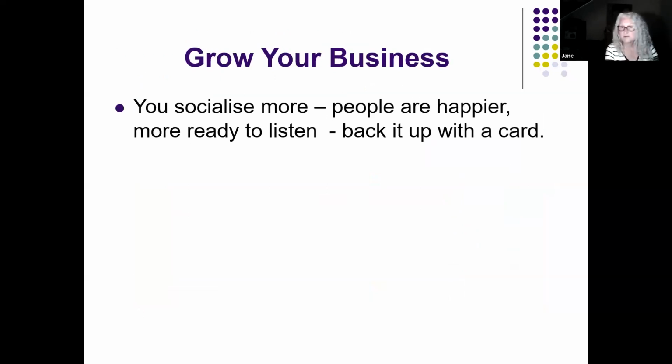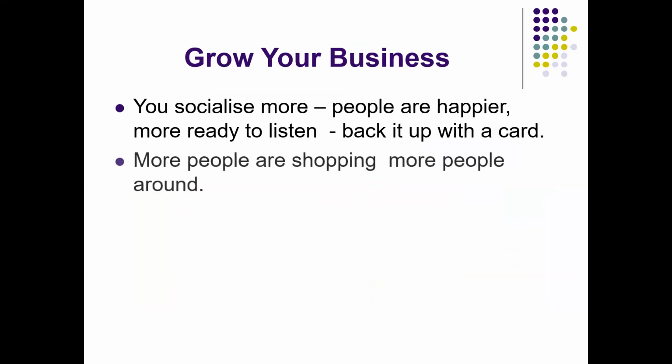Going back to what you do though, you socialise more. And people tend to be happier around Christmas, more ready to listen. Although I know a lot of people this year will find Christmas much more stressful because of the money situation. But back it up with a card. Wherever you go, hand them a card.